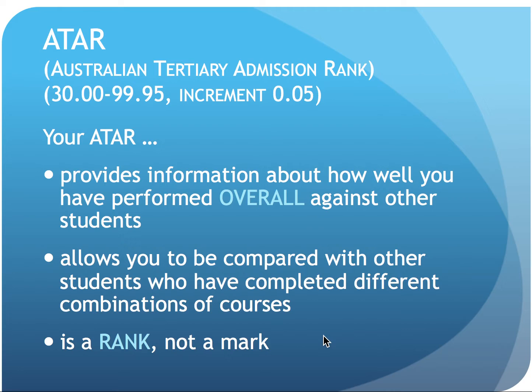Okay, so for ATAR, ATAR is Australian Territory Admission Rank. It ranges from 30 to 99.95 with an increment of 0.05. So after 99.95, the next one should be 99.90, etc. And you will never reach 100. If someone tells you his ATAR is 99.99, he's absolutely lying.